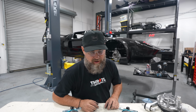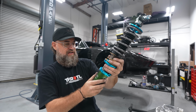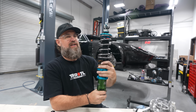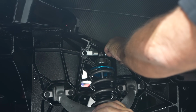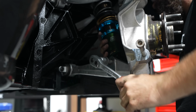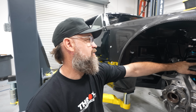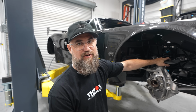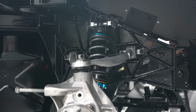Up next, our first Fortune Auto coilover is gonna go in. Everything's loose right now. We'll go ahead and tighten it up once it's in the car. All of our parts are installed. We now have a front corner, which is exciting. Now we just got 3 more to do. We're gonna move on to the back so we can get one side done. We'll show you guys what it looks like.